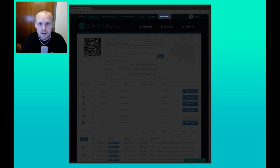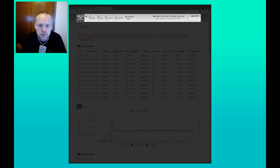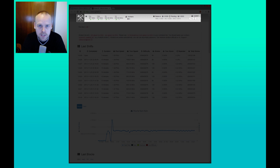So let's take a look at the last page here, which is your gigahash mining page, where you can see the status of your miners. At the top of this page you can see how your gigahash are doing by intervals of 5 minutes, 15 minutes, 1 hour, and 1 day. So if you purchase a bunch of gigahash, after 1 day all of these numbers should have gone up to however many gigahash you now have in total.